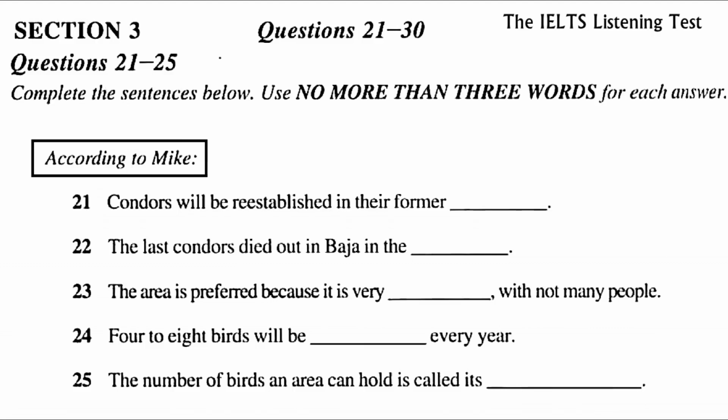Now turn to Section 3. Section 3. In this section, you are going to hear a conversation on animal protection. First, you have some time to look at questions 21 to 25.